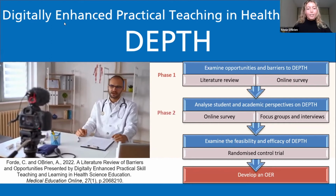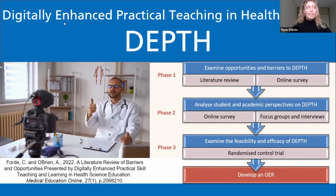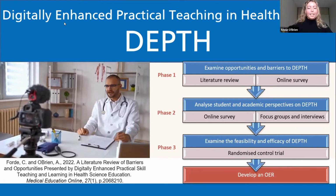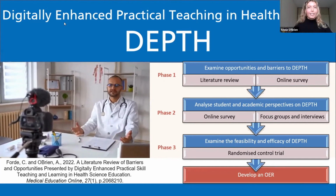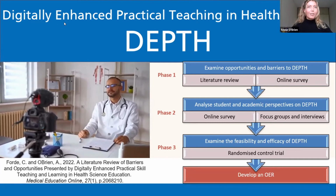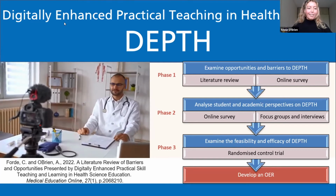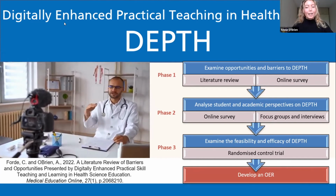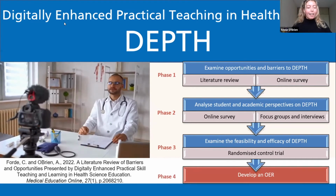We had the 3rd phase of the DEPTH project, where we wanted to identify what was the superior teaching method. Is it a face-to-face teaching approach, an online teaching approach, or a blended teaching approach? We did this by teaching 2 practical skills to students and randomly assigning them to these 3 different learning methods. And it appeared that there was a significant improvement in student competency and confidence for those within the blended learning group and the face-to-face teaching group. So it shows that there is a place for digitally enhanced practical skill teaching, but more so focusing on assessment today. I'll move on to the 4th stage, which is development of an online educational resource.